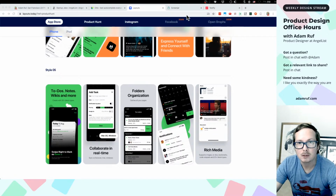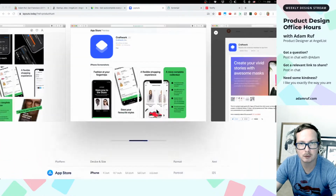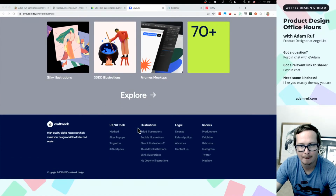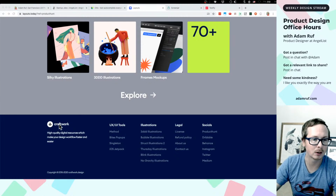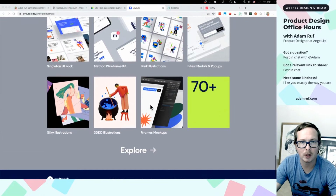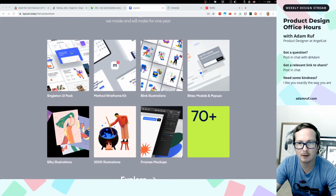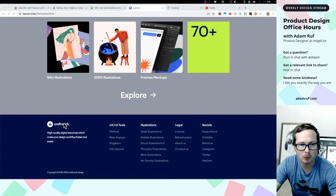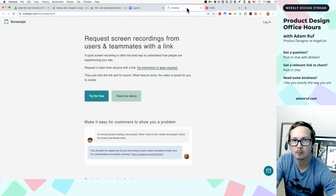That's that. Layouts today. I wonder if they have a pitch for, like, do they invite people to contribute their own UX UI tools? What is this? Craft work. Oh, these are the people behind all these other things. I got it. Okay. No, it doesn't look like they have any specific kind of call to action. They do a lot of save you time, give you some templates, give you some illustration kits, things like that. This craft work team.